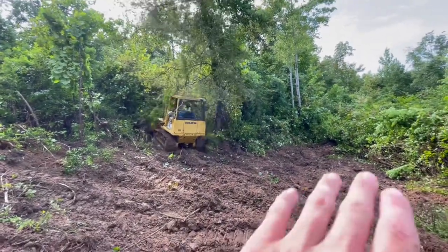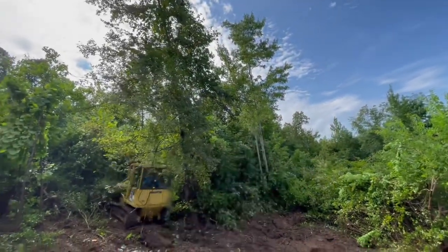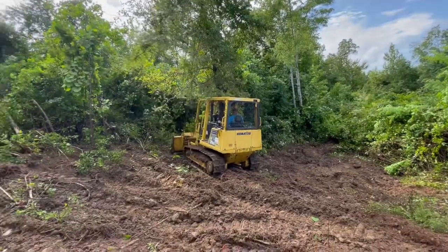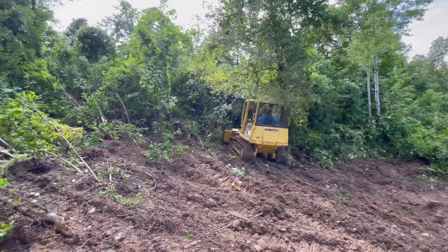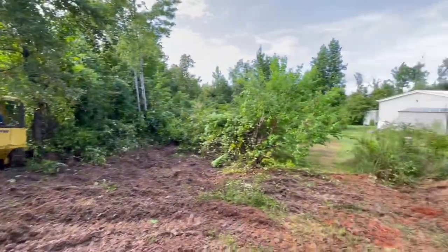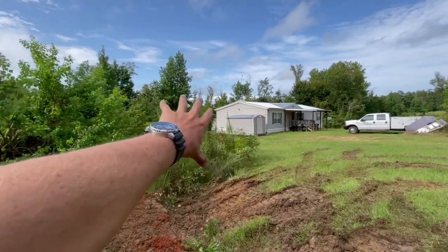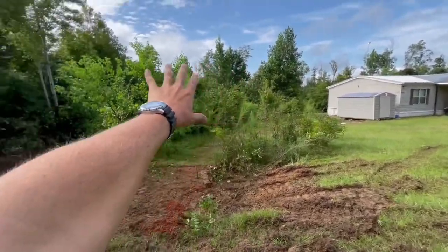I told him to leave me some trees, about that size over there, so I can have a few trees scattered out here and there. We're making it look good. And this will definitely improve my property. We're gonna bulldoze a pretty good bit back behind the trailer and back that way and all this right here.